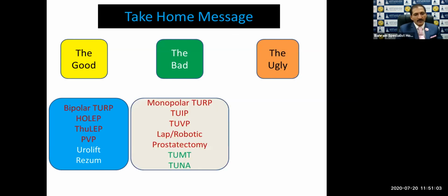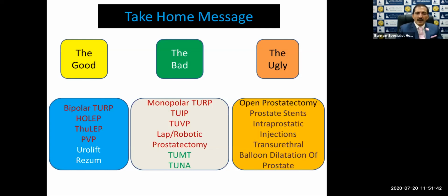The bad: monopolar TURP, usually the gold standard, but currently we have to consider it as bad because a bipolar is giving better results. So it's a bit harsh, but with newer techniques, monopolar has become a worse technique. Monopolar TURP, TUIP, depending on the gland size, and vaporization techniques, if small prostate. Laparoscopic and robotic prostatectomy, they are good, but they are sometimes overkill for doing a large prostate, especially with the availability of the lasers. TUMT and TUNA also fall in this category. Ugly at this time in my consideration would be open prostatectomy, prostate stents, intraprostatic injections, and transurethral balloon dilatation of prostate.